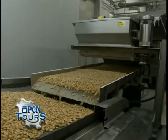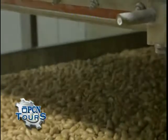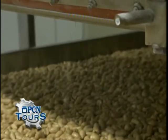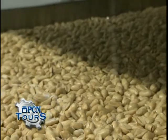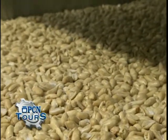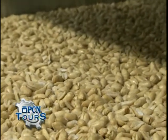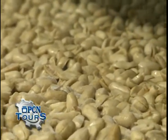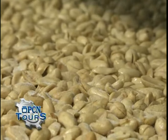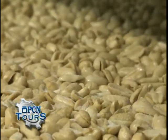The salt applicator provides a consistent layer of salt, and it looks like it's only putting it on the top, but as they go through the vibratory conveyor and onto the cooling conveyor, the salt actually mixes around quite a bit, and it's tough to see coming out of there. It's a very fine mist of salt that comes out there, and it's all based on time and speed to get that right level.